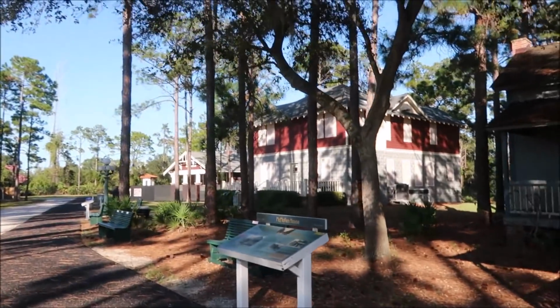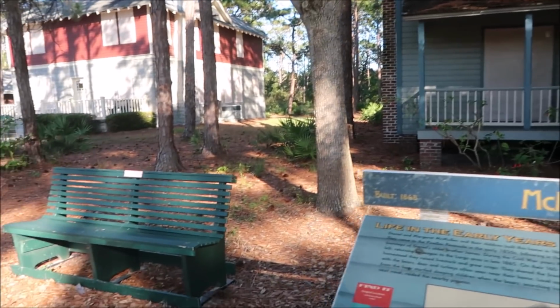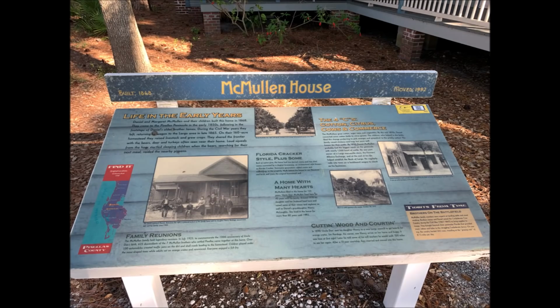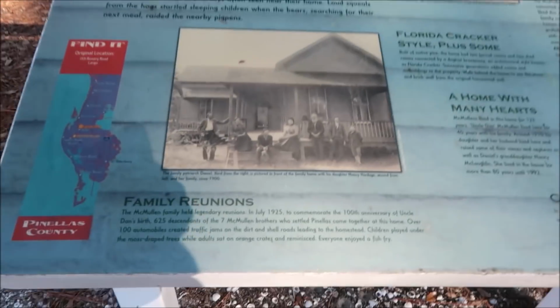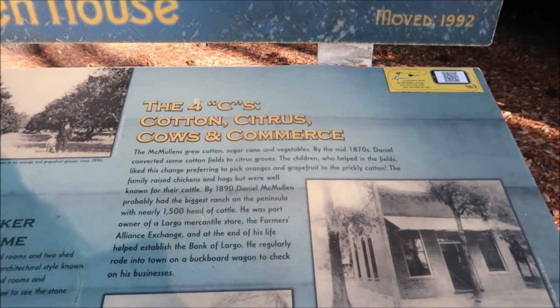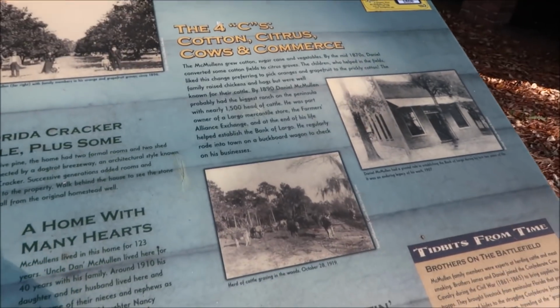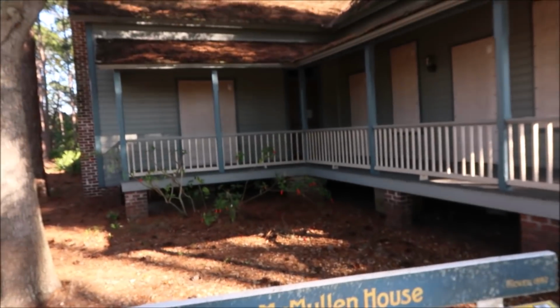This one here, now those back there, I have not got to go in yet. This one here, I got to go in. It's the McMullen House. This one, I believe, was in Clearwater. It would be so cool though. Let's see. It moved here in 1992. I don't see an address of where it's at. There's the house with the original family. Look, guys. So cool. Pinellas County. It's pretty cool though. But it would be neat to show you guys where it originally sat.